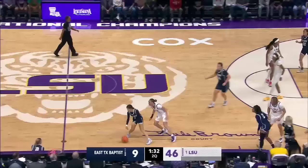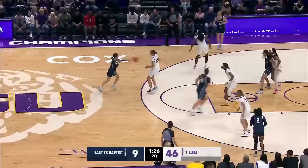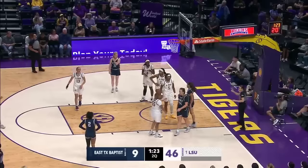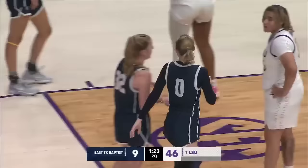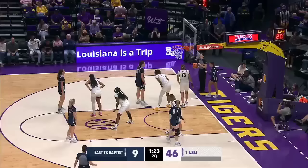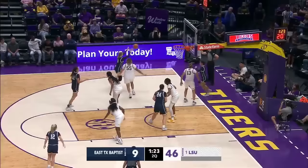Yeah, StatMonitor only got LSU with 1 three, but I would have sworn that Flauge had a couple as well. I'm sure she did, yes. I don't know if they were twos or threes. And a ball is out of bounds. It'll be 20 on the shot clock. It was kicked out of bounds. LSU 51% from the floor. Couple of subs. Number 0 is in Michaela James and also Faith Sechrist. And Cowan will get a breather. 1:23.5, 46-9 LSU.